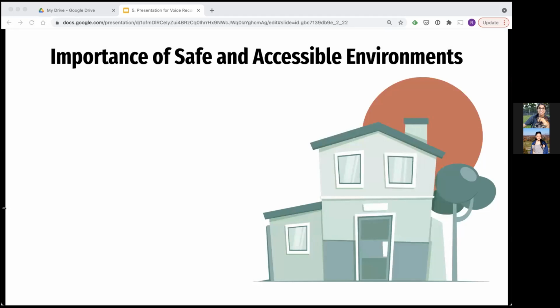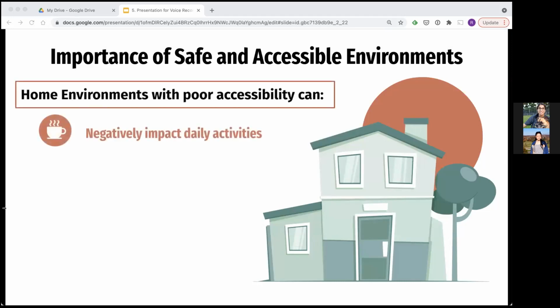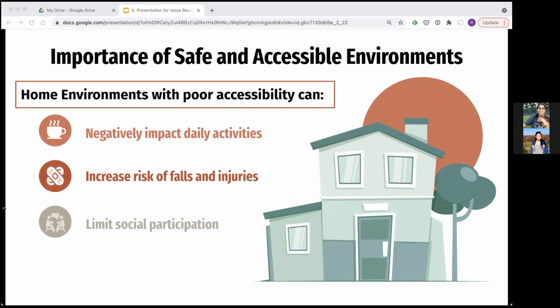It's important to remember that you can change your environment to best fit your current needs. Modifying the environment helps to maximize independence and safety throughout your home. Home environments with poor accessibility can negatively impact your daily activities, increase risk of falls and injuries, limit social participation, and increase burden on caregivers.